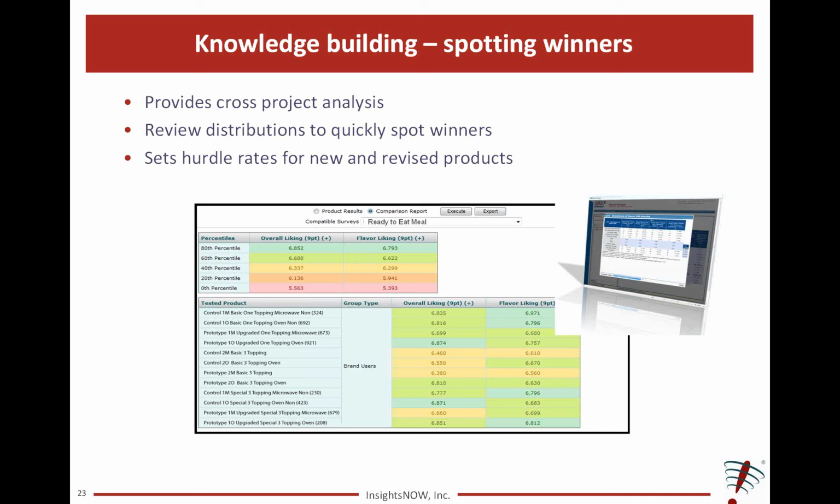But the key to success for knowledge building is knowing what consumer responses to monitor. For instance, if you're monitoring just purchase intent, you might be able to kick out bad ideas, but it probably won't help you a lot in spotting winners. You need to focus on those measures that signal the greatest emotional connectivity to the product. And since those are different for every product, for every line, every brand, using a knowledge building system is going to help you manage that information.